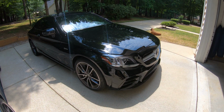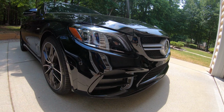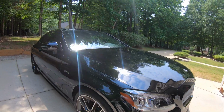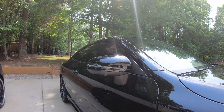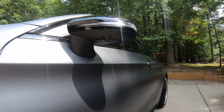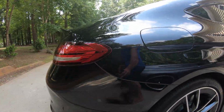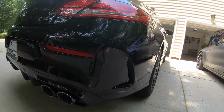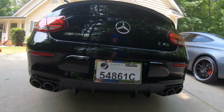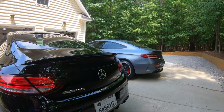Panoramic view cameras. You can see the sensors. They're also underneath the mirrors on both vehicles. They're in the back on the bumpers. Pretty much the same for both cars.